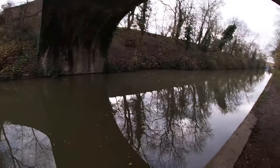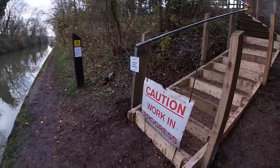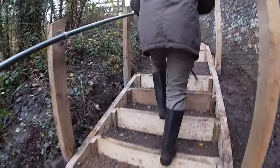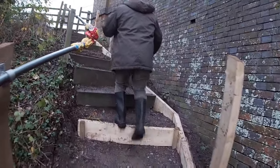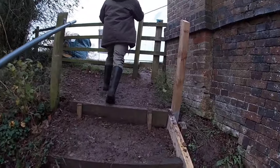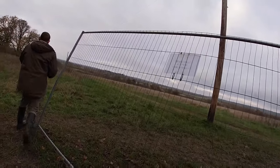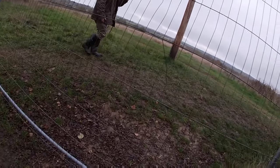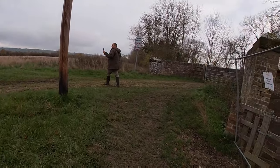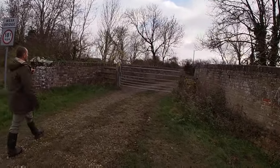Is that another bridge down there? I don't know. Please note, access to this site is... Yeah, I'm still going up. I haven't looked. Is it a road bridge? No, it's not. Even though it said it, it's not a road bridge. There's no road there. Maybe it is a railway line, then. It's also not a railway line.